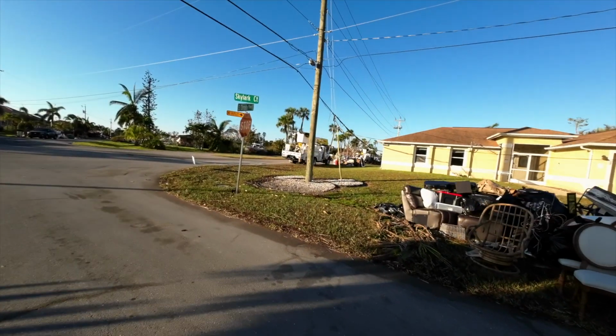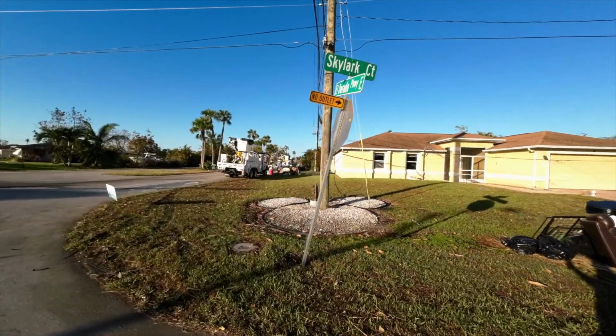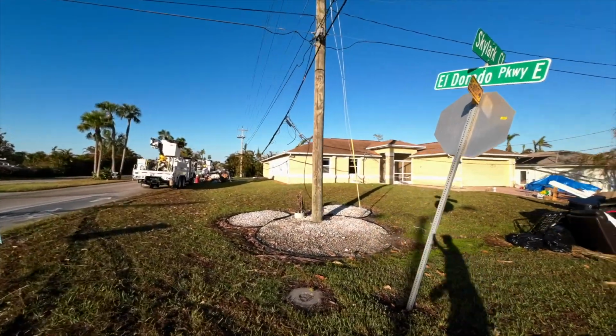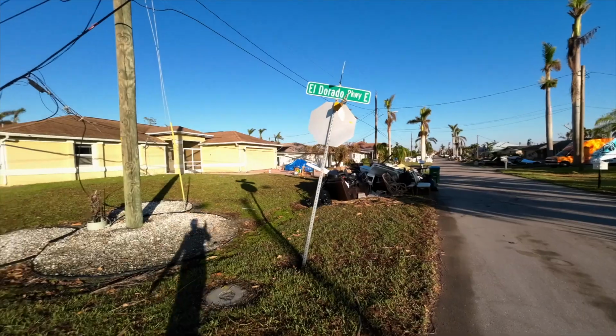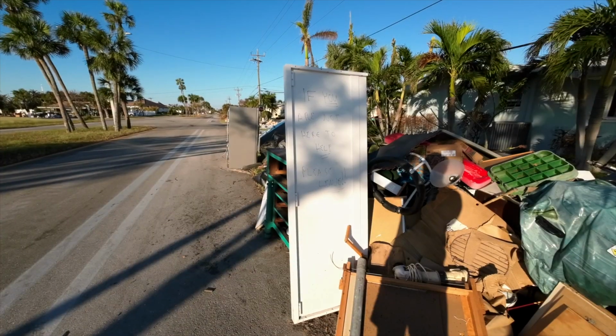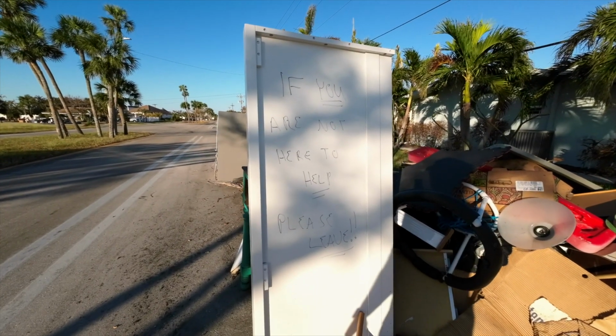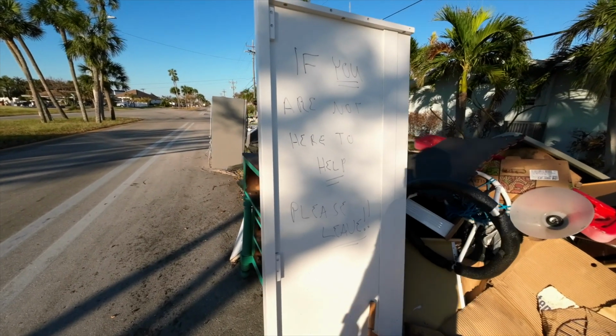Got some crews out. Looks like they're getting ready to continue the repairs here on El Dorado. So that's awesome. The lines are hanging a bit low, even though the street does have power. Just confirmed the Skylark Court does have power. The message isn't clear. If you are not here to help, please leave.